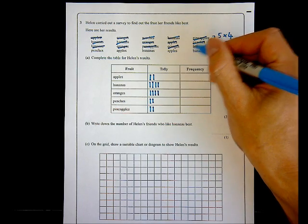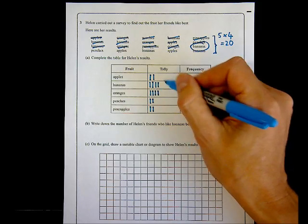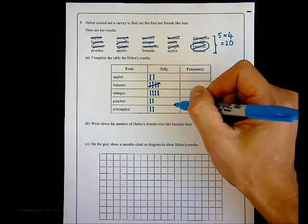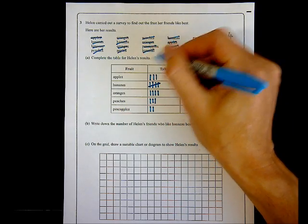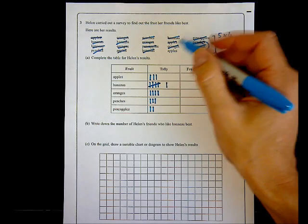Now, this banana here is my 5th banana, and therefore when I come to the tally chart I'm going to cross that one off here, and I'm going to do the same here. I'm going to add a bar to the gate, and then I'm going to continue. Now when I do the next banana, I'm going to make sure I leave a little gap before I start the next group of 5.